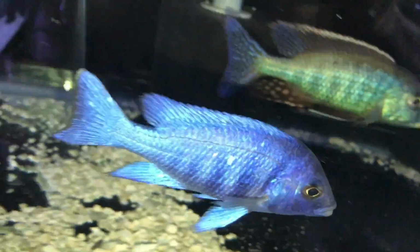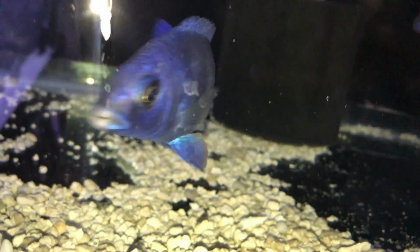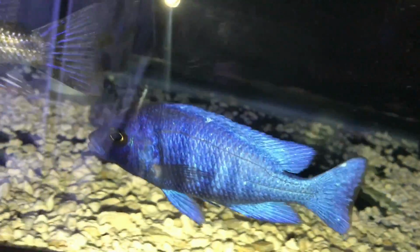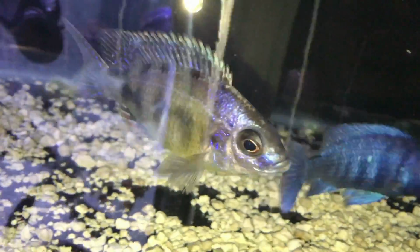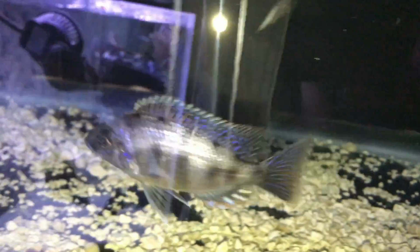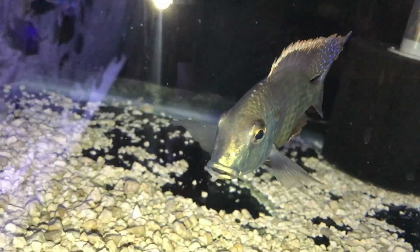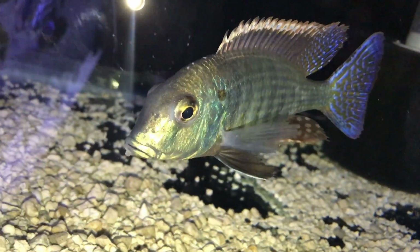Here we have the Placidochromis star sapphire, which comes from Southeast Cichlids as well. This guy is looking pretty good, starting to speckle up. Put him over here to color up, as well as the Taiwan Steveni, Taiwan Reef. Put them over here because they're not as aggressive and I want them to color up, as well as this Oculatus. The Lethrinops oculatus comes from James Largo, the Cichlid Shack. Pretty nice. Let's go over here to the other tank.